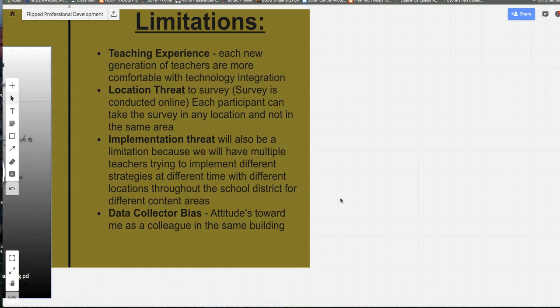Implementation threat will also be a limitation because we'll have multiple teachers trying to implement different strategies at different times with different locations throughout the school district for different content areas. And we have data collector bias, attitude towards me as a colleague in the same building. So sometimes people are just helping you out or whatever. But for the most part, I think our teachers are very honest and will let you know.